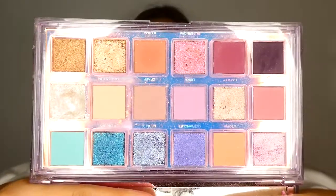I haven't actually used this palette a huge amount, but this is always my go-to brand for shimmers because their sparkly shades are so pigmented, really, really good. Although there is quite a bit of fallout, which can be annoying, the pigment is the best one that I've found so far.